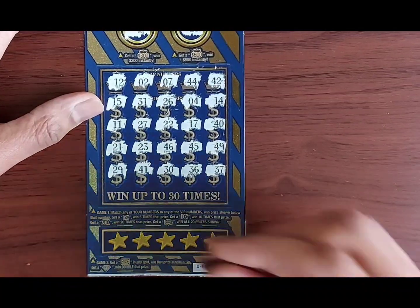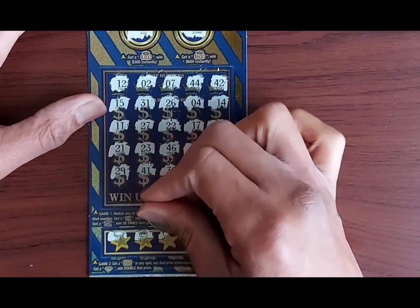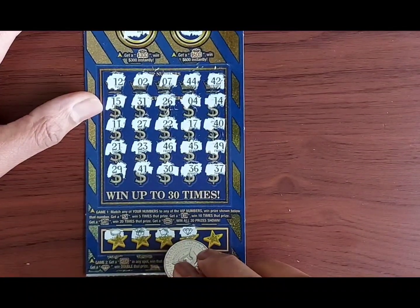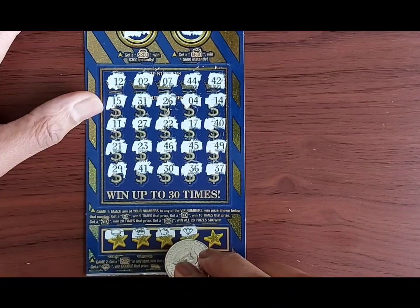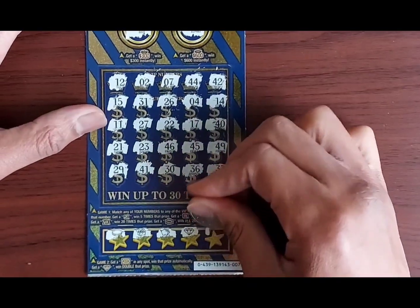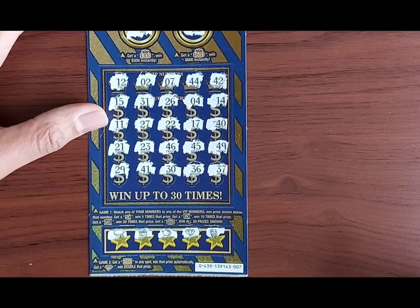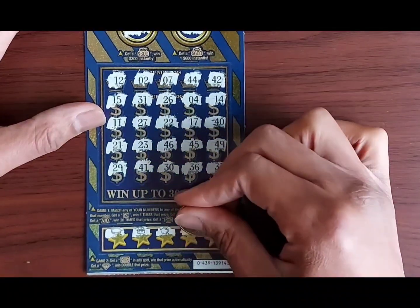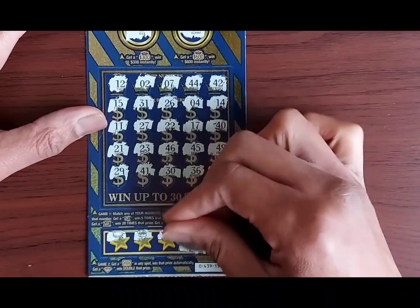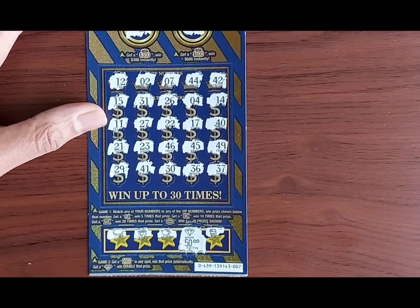All right, so we can think down here. We got a winner, folks. And whatever it is, double the prize. Yes. All right, let's get some in this last spot right here. All right, hopefully we got some big zeros. Let's see what we got up under the diamond. $50 times two, $100 winner.